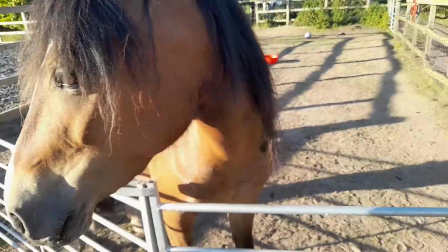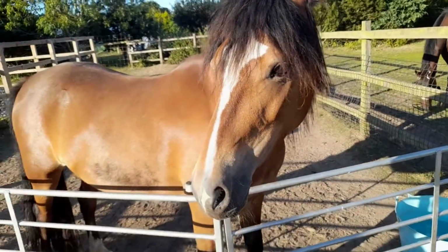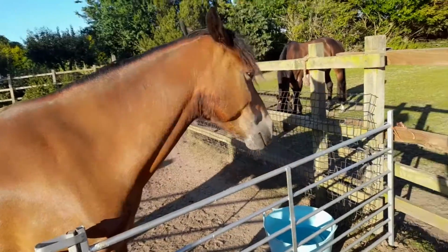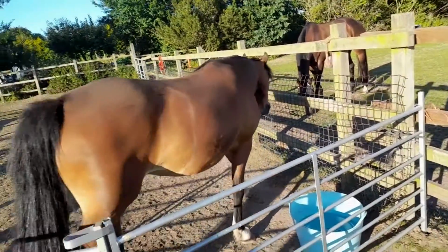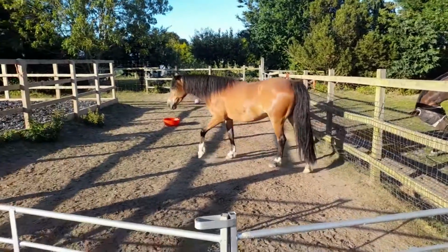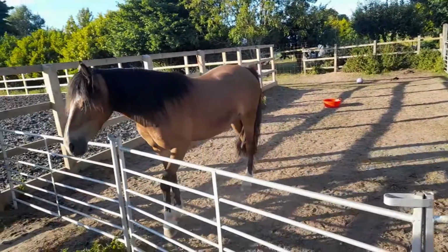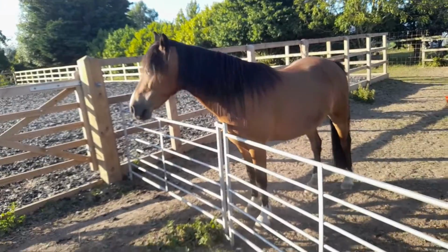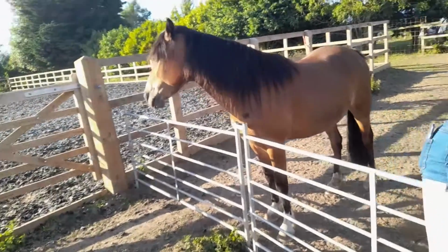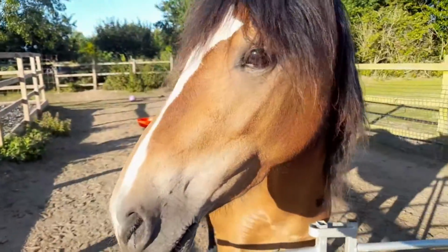We've just started doing some things with her in a process because we are going to be breaking her in this summer, which is very exciting. So we have been doing lunging, long reining, I've been laying across her back quite a little bit, and we've also been leading her up and down the road with the other horses, getting her used to going out and things, and then we'll start sitting on her and doing some other things with her.